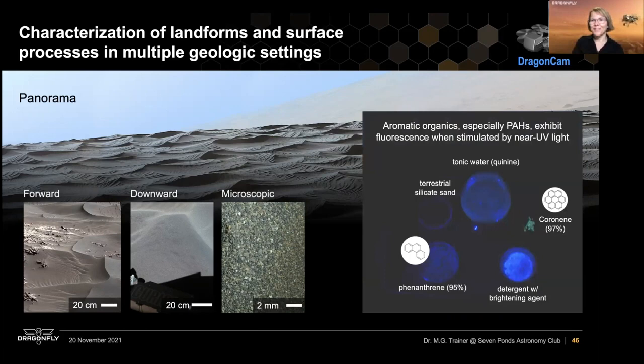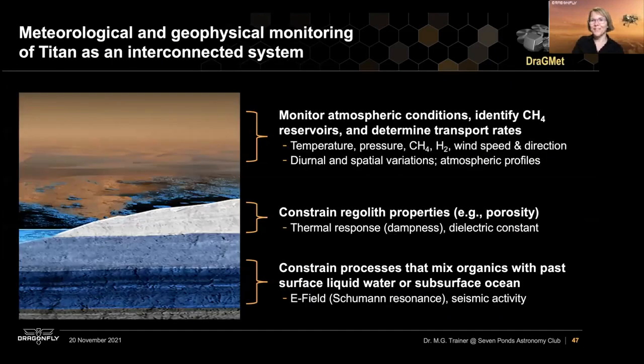We can also use UV light to illuminate them, and certain organic molecules really glow, and they fluoresce very well when you hit them with UV light. And so that's another way we'll do an initial assessment of that composition.